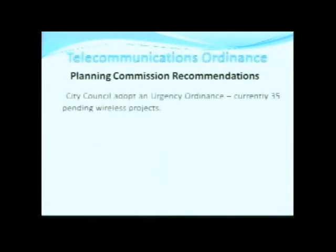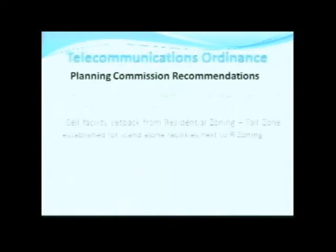We did go to the Planning Commission. They had a number of recommendations to the City Council. They did recommend that you adopt it tonight as an urgency ordinance, so we are recommending that you adopt it as an urgency ordinance. That means it will go into effect tonight if you do so. And the reason for that is, as you can see, we have quite a few projects pending, and we need to have them under the umbrella of this new ordinance, and that would ensure that they are good facilities.